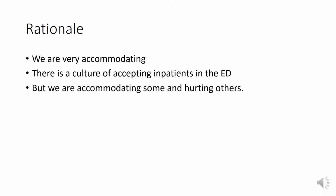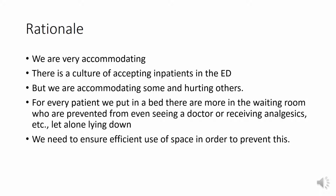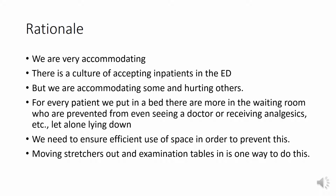But in being accommodating of some of these patients, we're hurting others. For every patient we put in a bed, there are more in the waiting room who are prevented from even seeing a doctor because of flow issues. And because they can't see a doctor, they don't get analgesics or anti-nausea medications, let alone the privilege of lying down. They're sitting in a waiting room. So we need to ensure an efficient use of space in order to prevent this from happening. And moving stretchers out and examination tables in is one way to do this.